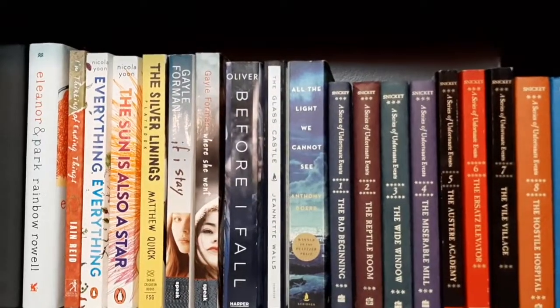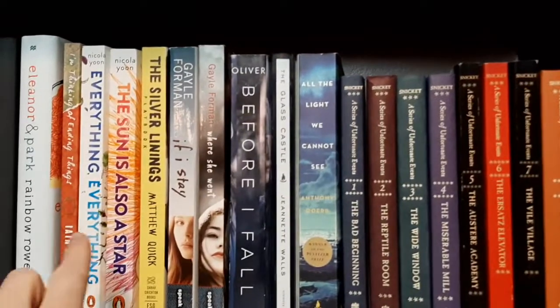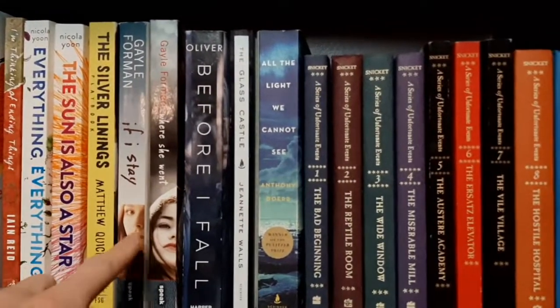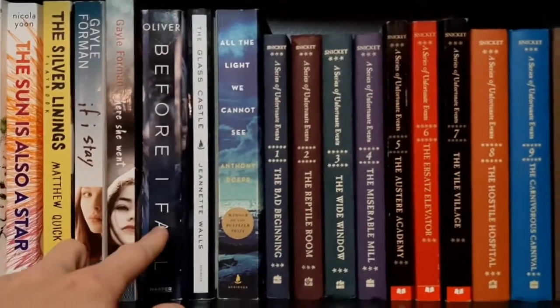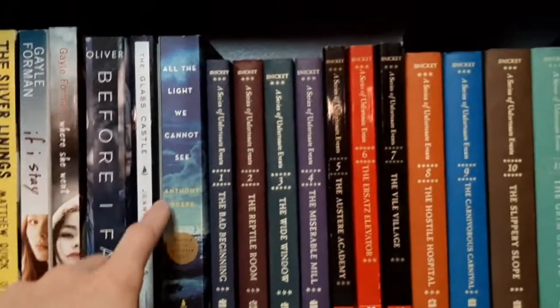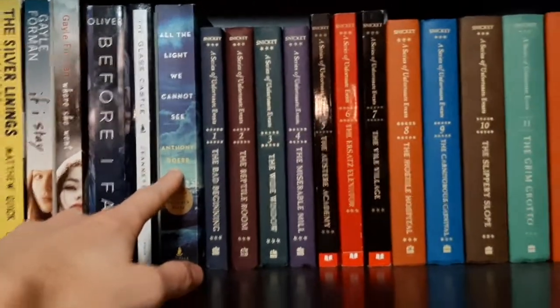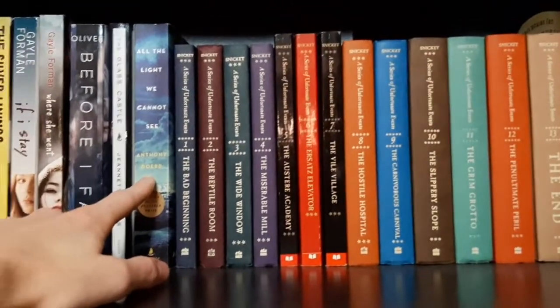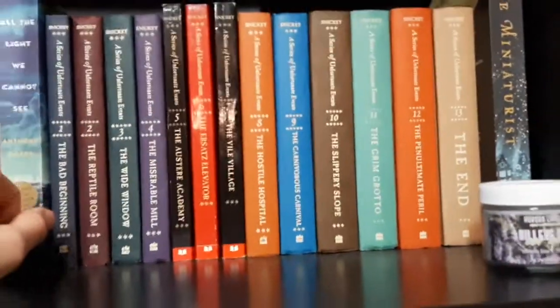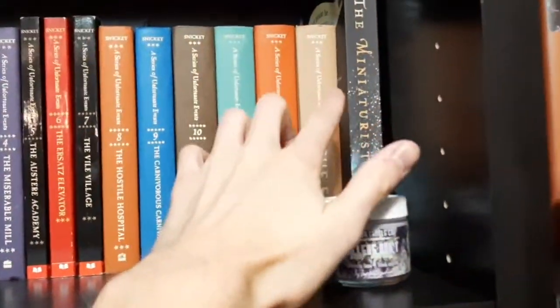And for the rest of the shelf, we have I'm Thinking of Ending Things, Everything Everything, The Sun Is Also a Star, If I Stay and Where She Went, Before I Fall, which is the only book I've read by Lauren Oliver, but I actually really enjoyed it. All the Light We Cannot See. I don't really like this book, but I still own it for some reason. The whole series of A Series of Unfortunate Events.